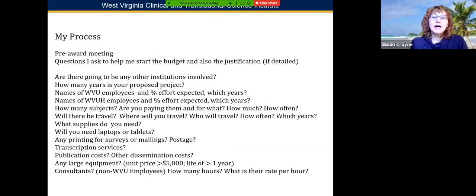So these are questions that I'm going to ask you. I'm going to ask who all at the university is going to be involved. I'm going to ask you who any other institutions are going to be involved, because if you're going to have a site in, let's say, the University of Pittsburgh, and we're going to subcontract with them, I need to reach out to their grants people very early, because I need all of their documents before I can route it through here at WVU. So just another plug for starting early.